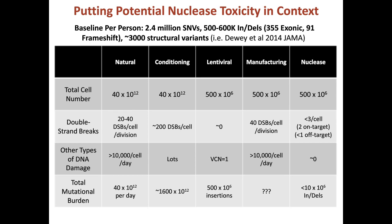We have 40 trillion cells in our body at any one time, and through the natural actions of life, including breathing oxygen and burning energy, we generate about 1 mutation per cell per day. That means we're generating about 40 trillion mutations in our body any given day.